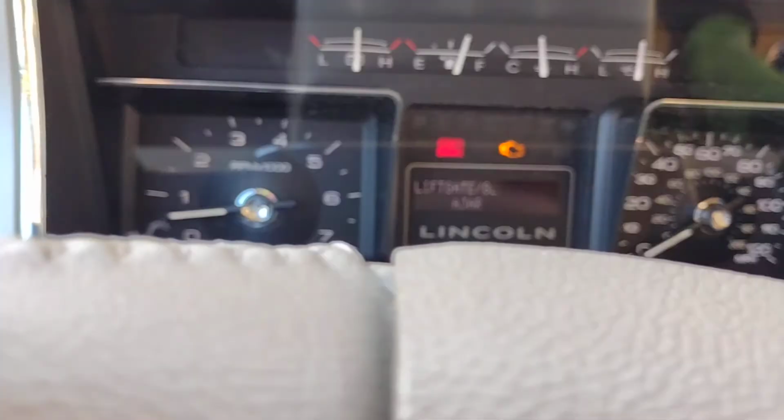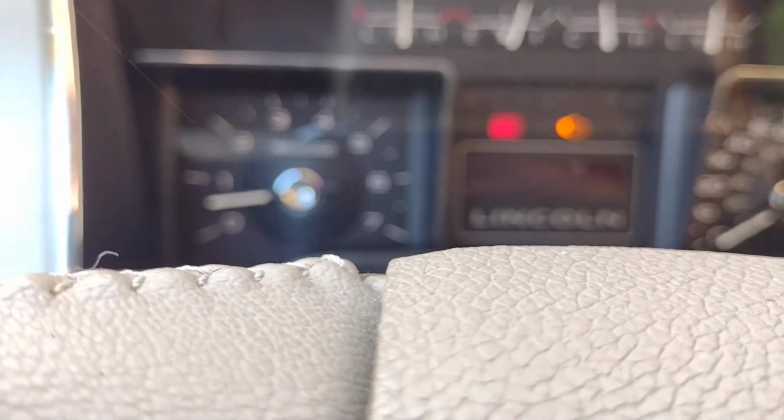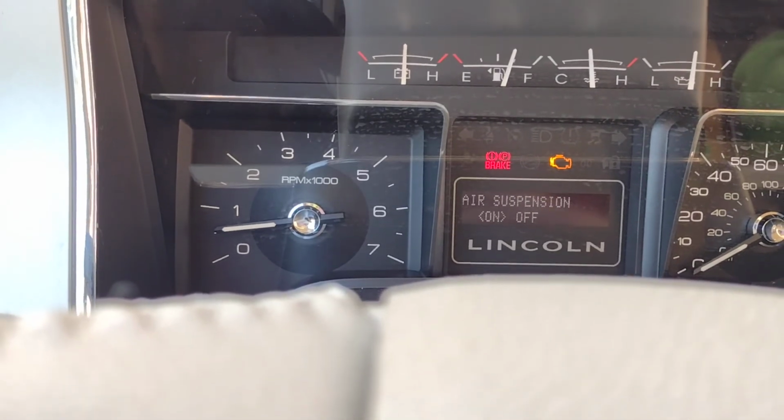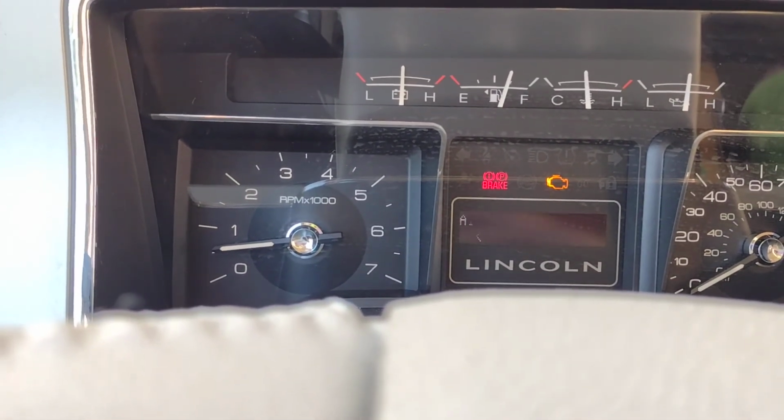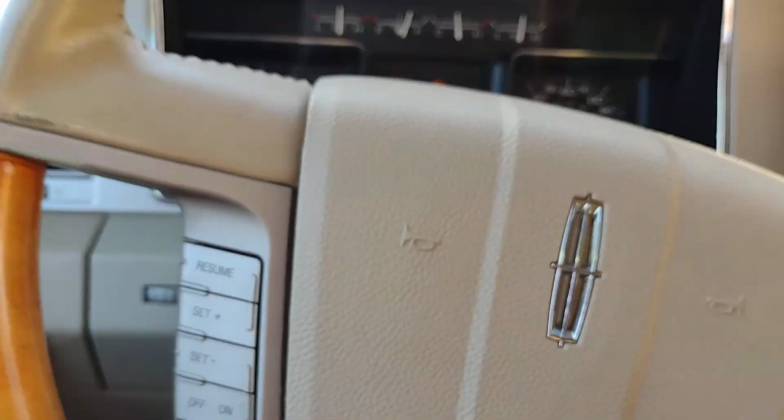Actually, let's reset. Metric, auto lamp, auto lock, auto unlock, running boards, lift gate, easy entry, air suspension. Oh, now we don't have to worry about that anymore. Cool.